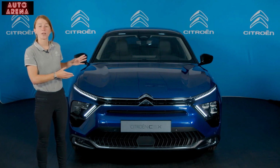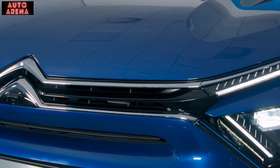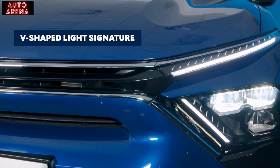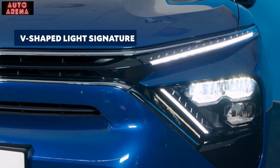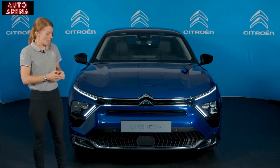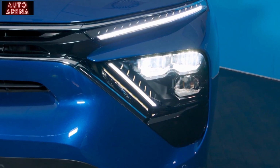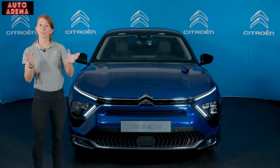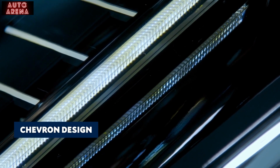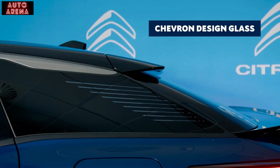Here we can see a continuation of Citroën's new design identity, first introduced on new C3, including this V-shaped light signature which starts at the central Citroën badge and then splits off into 2 definitive sections. At the top we have these bright daytime running lights, and below a second set of daytime running lights that bleed into the LED headlights. If we look closer, we can see the attention to detail with this chevron graphic inside the headlight, with the same geometric lines featuring on the rear lights and side quarter glass.